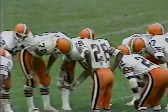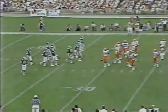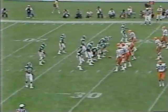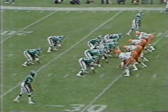No, I was going to ask. It is warm. The humidity is 77 degrees. Now, will that get to Lyle Alzado? It should, because he hadn't been in training camp that long. He's only been in training camp for about a week. 2nd and 17.